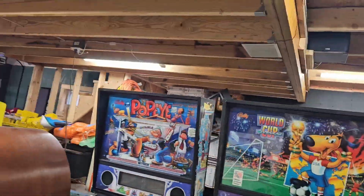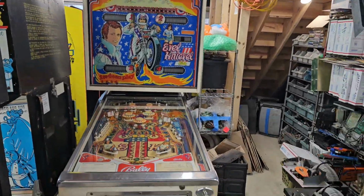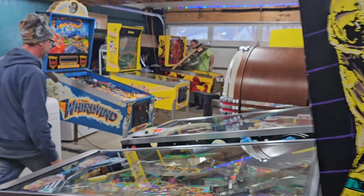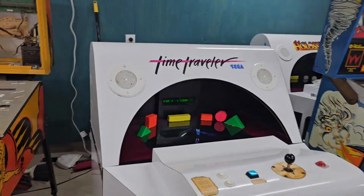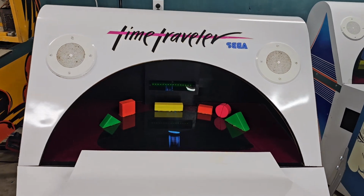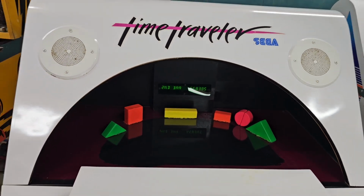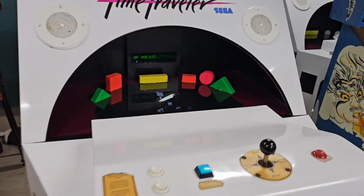Well, let's go back here. We got something else over here hiding in the back. Knievel, not bad. But the game that we're here to pick up is in the other garage. But I figured I'd kind of show these. This time traveler. Look at this cool time traveler. Oh, of course, right when I show it, the display goes away, but I'm sure it's coming back. It's coming back. Here we go.